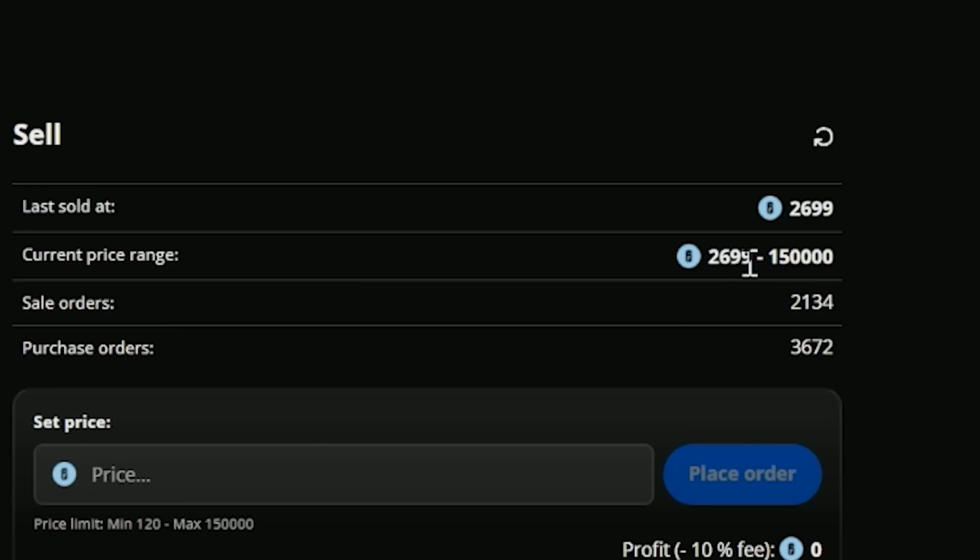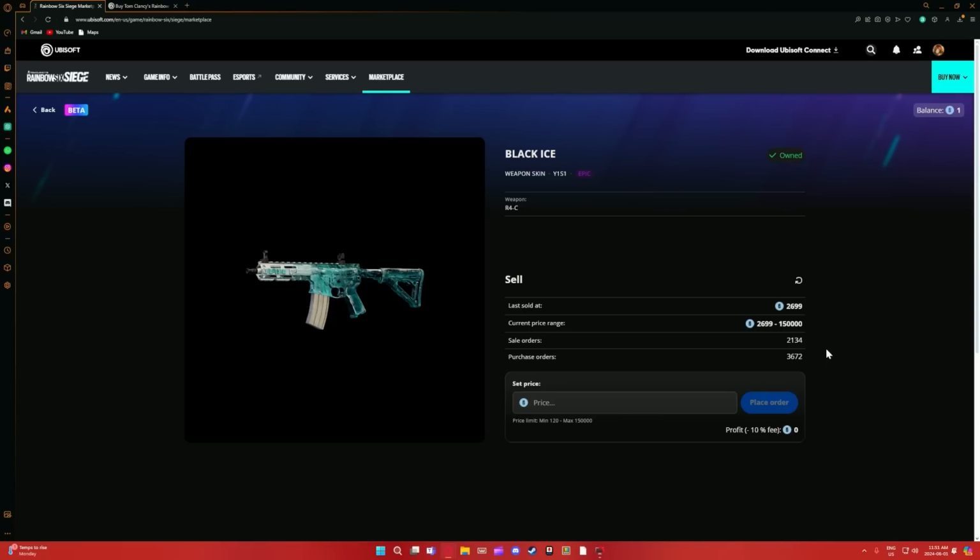The next thing I'm going to look at is the number of purchase orders and sales orders. As you can see right now, the R4C has way more purchase orders than sales orders. And that means that this is a high demand skin, but at the same time, it could be just a lot of people putting in very low bids for a skin that goes for almost 2,700 R6 credits. So right now, if I was to sell this skin, I would place it at $26.99.